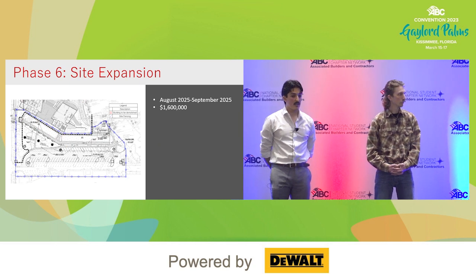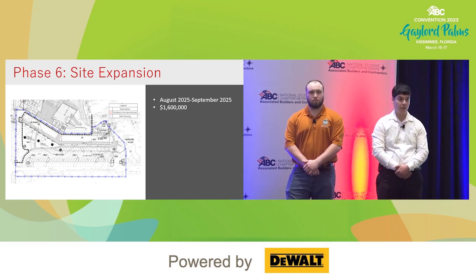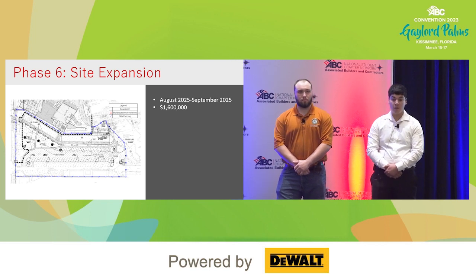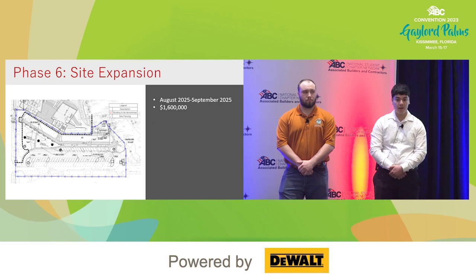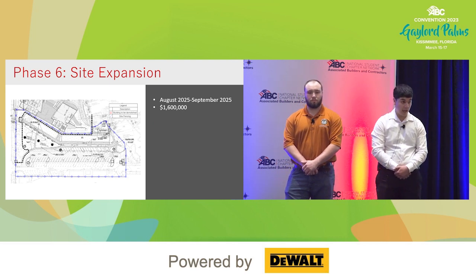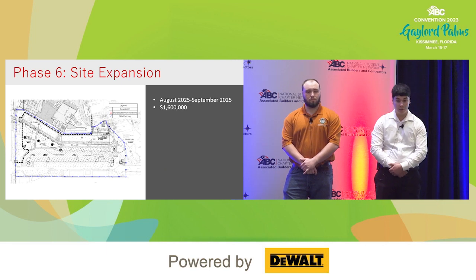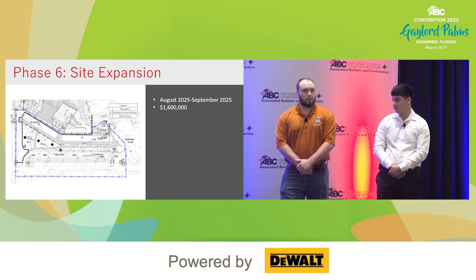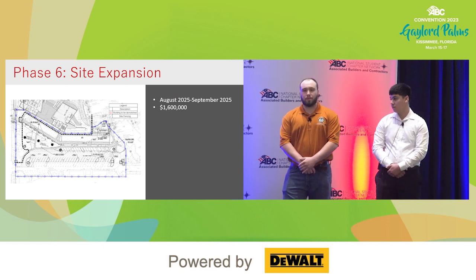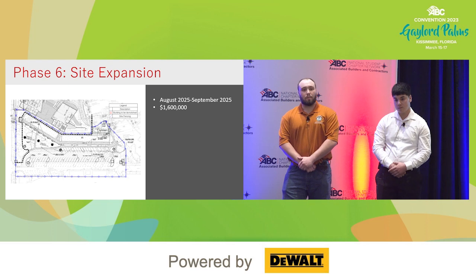After completing demolition for both buildings, we're going to move on to phase 6, which includes site expansion. We're going to begin with our utility lines, hardscape, landscaping, and finish off with the site parking expansion. Through this phase and through closeout, we would like to maintain contact points to myself and our project manager here, Joel, if anything ever arises.